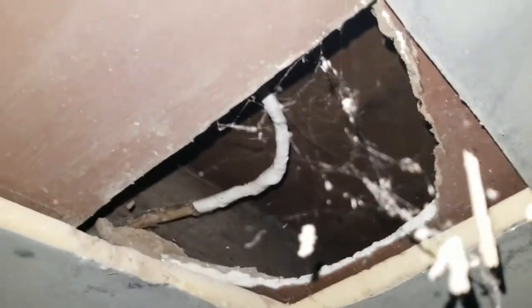This has been insulated at some point, so I can't see a lot of the floor joists. So what you do is, where you do see something, you just poke your head up in there and take a look around. I've kind of already done that here with this.